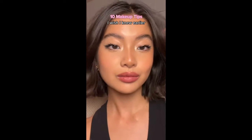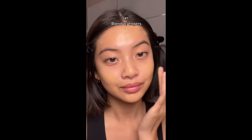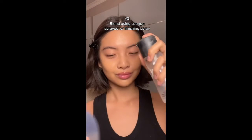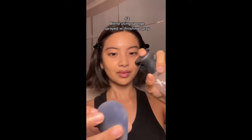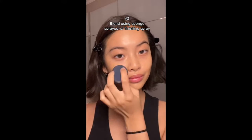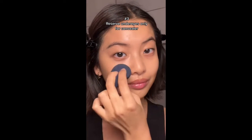Here are 10 makeup tips I wish I knew earlier. Blend foundation with your fingers to achieve a supernatural skin-like finish. To really set your base, spray your sponge with some finishing or setting spray. Your base is going to blend even more flawlessly and last a lot longer. I'm blending around the under eye area because we want to use less product to minimize creasing.